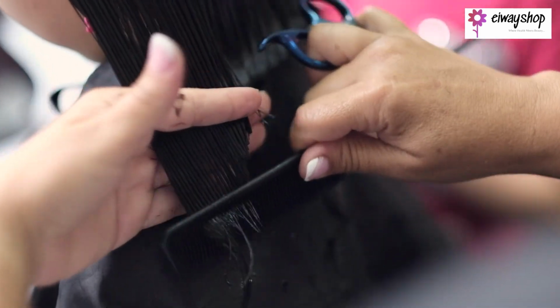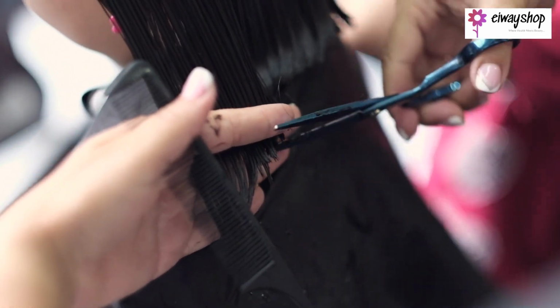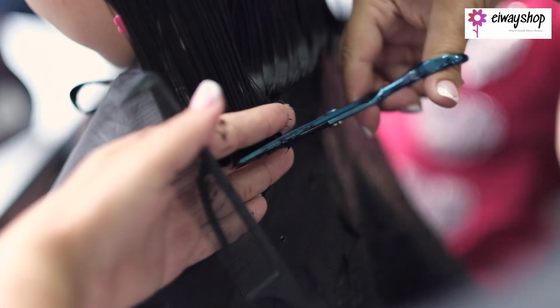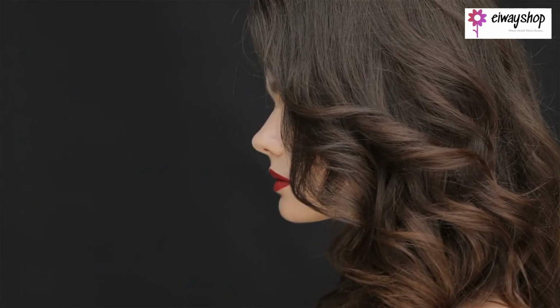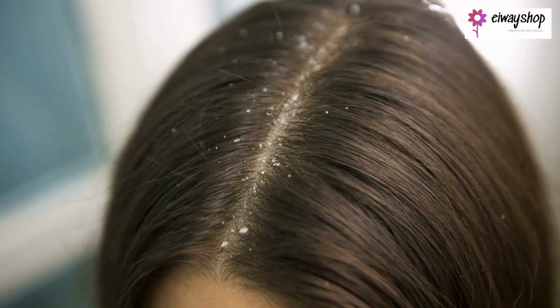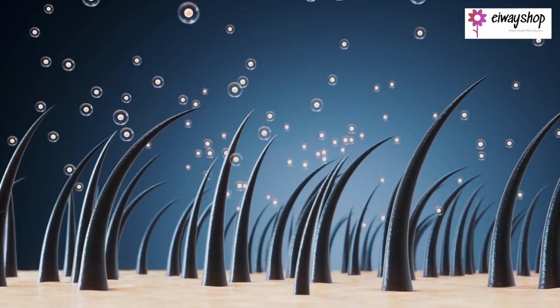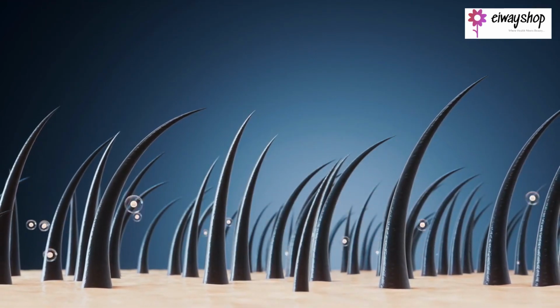If you're trying to grow your hair longer, trimming the ends will actually help you achieve your goal by preventing breakage and keeping your hair strong. Scalp care. A healthy scalp is the foundation for healthy hair. Keep your scalp clean and well-nourished to promote hair growth and prevent issues like dandruff and itchiness. Here are some tips for maintaining a healthy scalp.